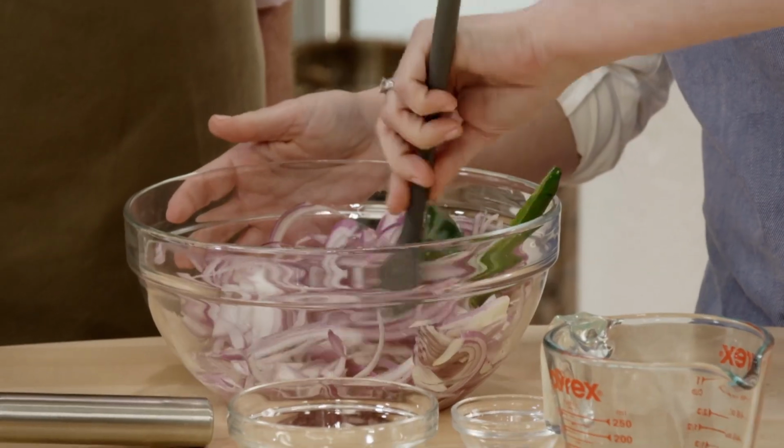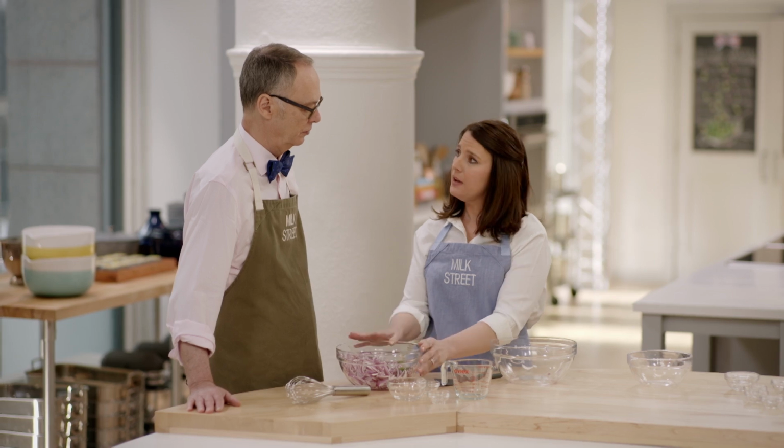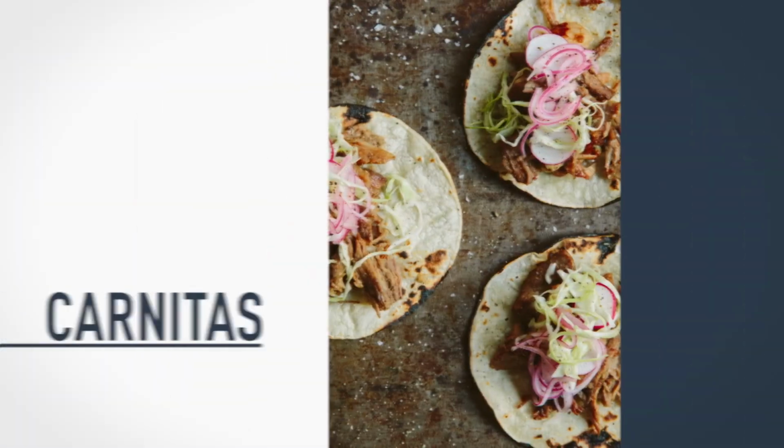Okay. So I'm just going to cover this and put it in the fridge for about an hour. If you want to make this ahead, you can do it up to a day in advance. And then we'll come back when the pork is finished cooking. That takes about 3.5 hours.